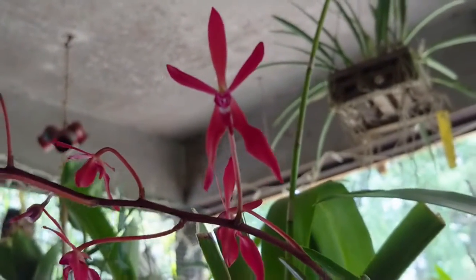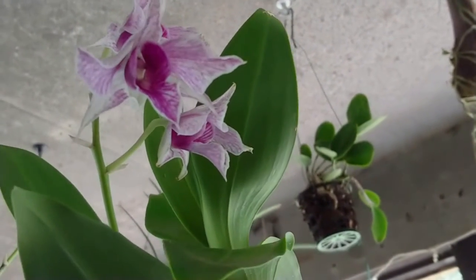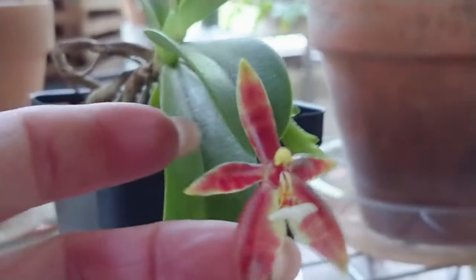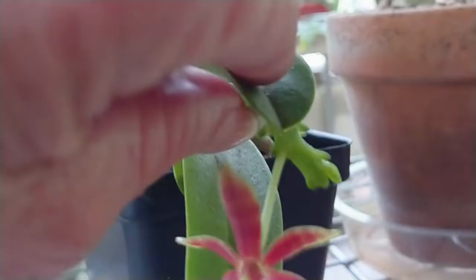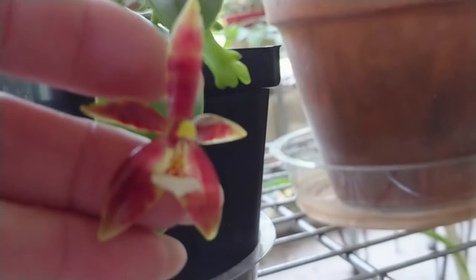But anyway, there's that. And of course, my Den Firewings still hanging in, but on its way out. I just love sequential bloomers. I really, really do. And it's still hanging in there. And the next one's coming on. Isn't that wonderful? Beautiful, beautiful. I'll try to get it to focus a little better. Very nice.